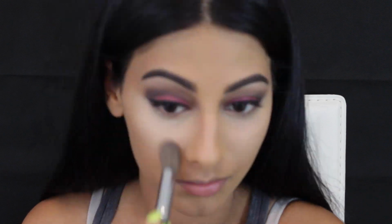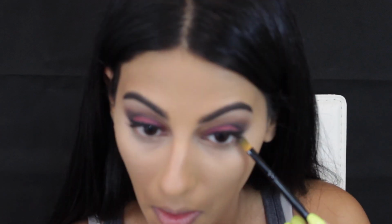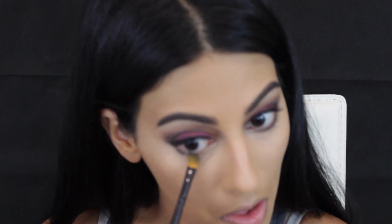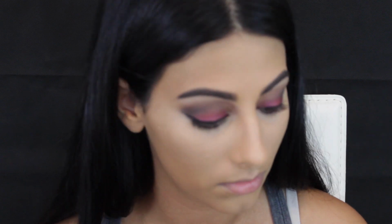And I'm going to use my Anastasia Beverly Hills Contour Kit in the shade Banana to set my under eye concealer. And I'm using an e.l.f. Small Tapered brush. And now for the lower lash line, I'm going to take a flat eyeshadow brush, and I'm taking the shade Bondage. And then after that, I'm going to apply the shade Alchemy with the same brush for a little bit more pink in it.